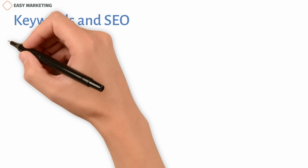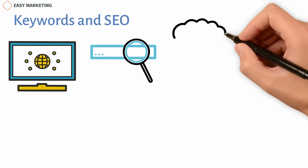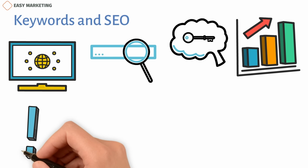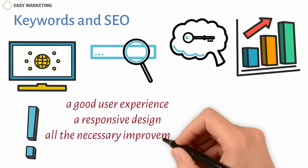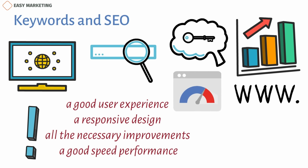Keywords and SEO. Don't think that people will just find your site by chance. People use search tools to find what they want on the internet because there are so many sites. Your chances of showing up in search results will be higher if you use keywords that are clear and consistent and do everything you can to improve your SEO. Having new material is important if you want to be at the top of search results. The site needs to have a good user experience, a responsive, mobile-friendly design, all the necessary improvements, and good speed performance. Google's page speed tool tells you if your site meets Google's basic mobile score requirement of 51/100.